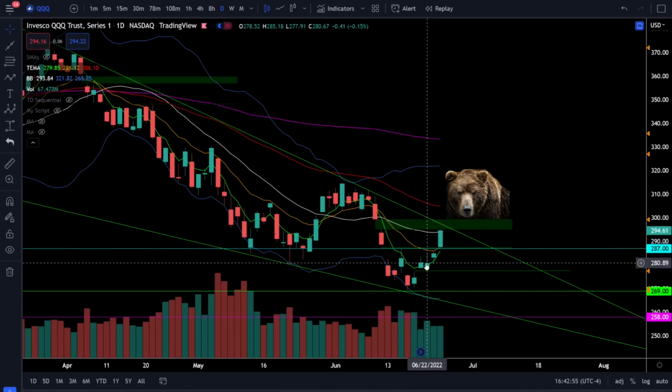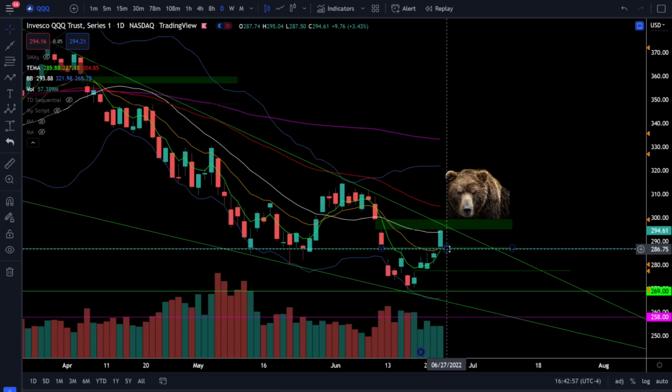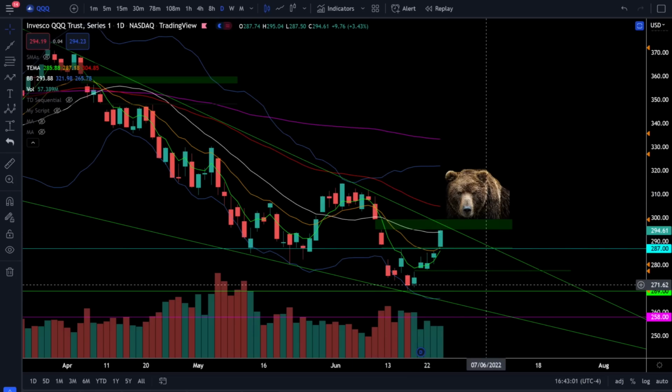So in order to get more bearish, we need to see the triple Qs breaking back down below 287, and then it will likely continue the bear trend to lower prices.